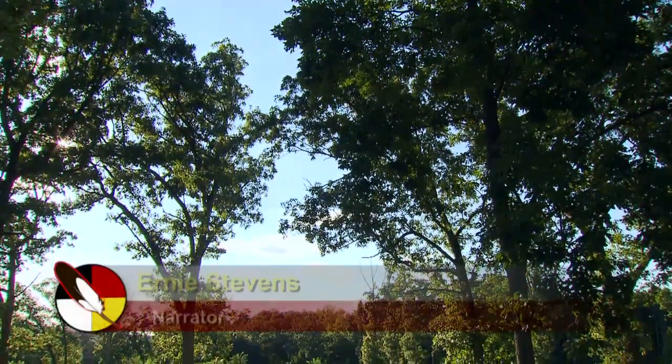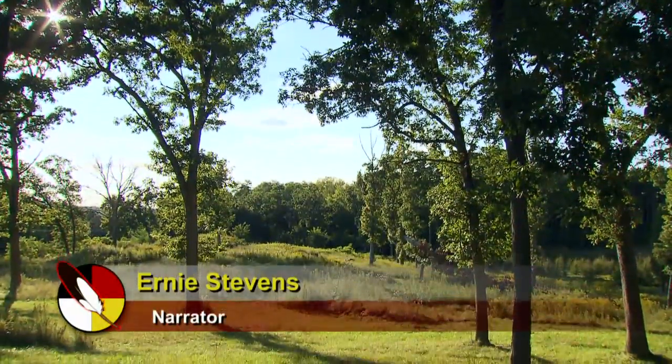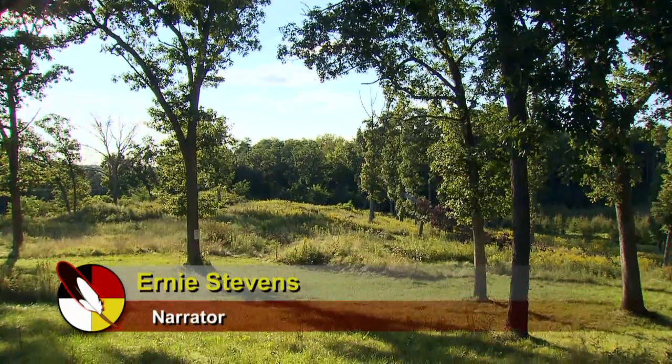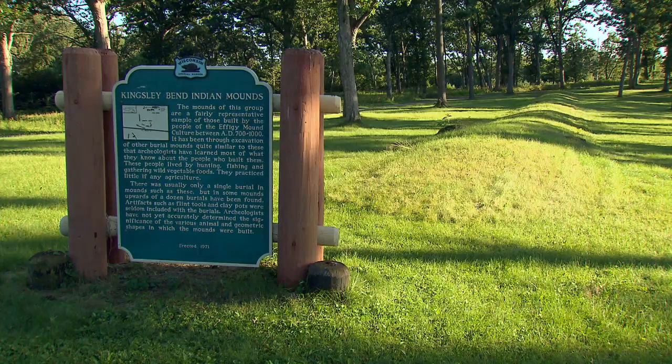It is a late summer afternoon and the warmth of the day is slowly giving way to the coolness of the evening. This wayside rest on Highway 16 near the Wisconsin Dells is home to the Kingsley Bend Indian Mounds, a group of conical, linear, and effigy mounds built centuries ago.